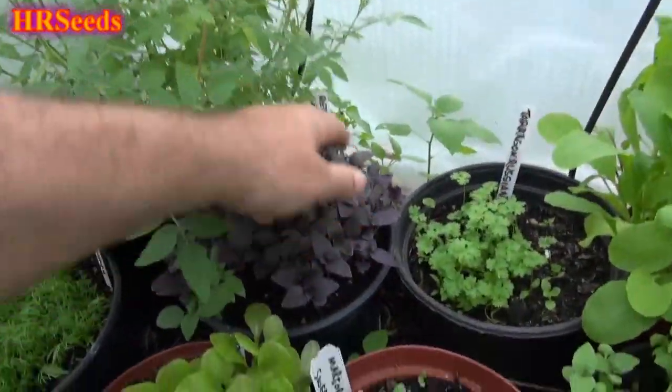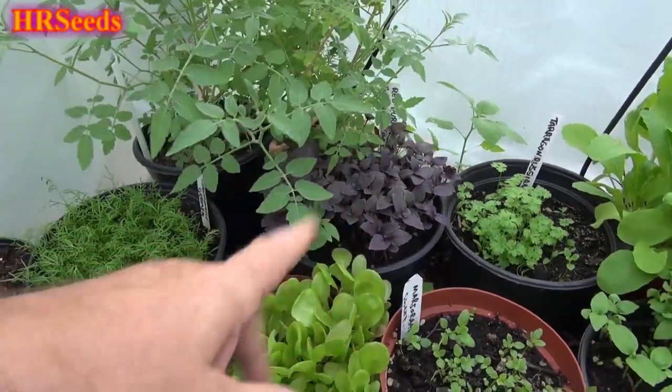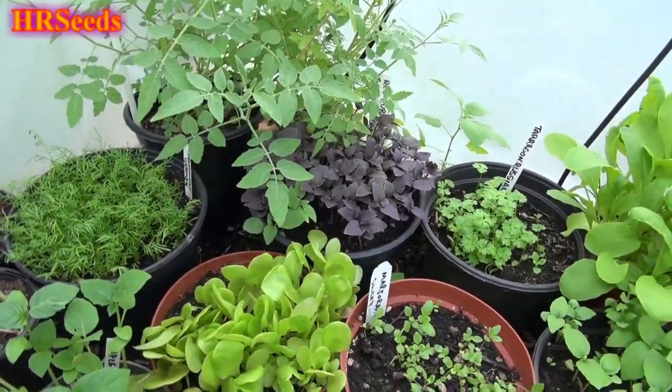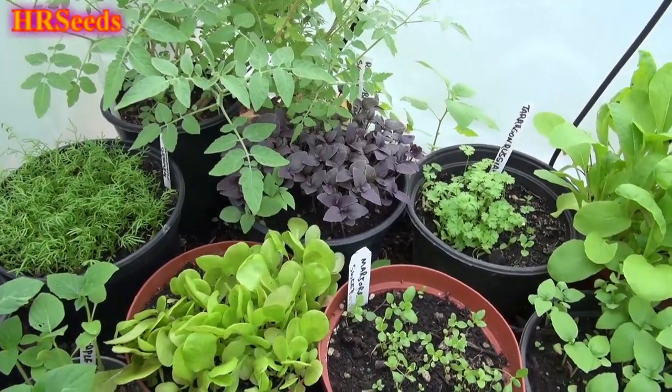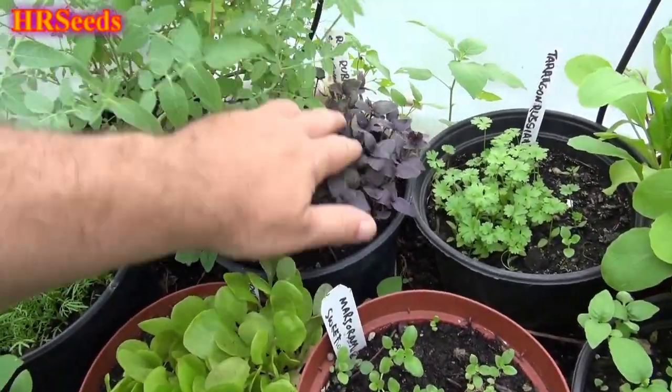Over here, this is called the Red Rubin Basil. Now, this isn't the Dark Opal. The Dark Opal gets very black, almost. It's a very dark purple, very black type of opal basil. This is not. This is actually called Red Rubin.